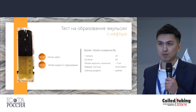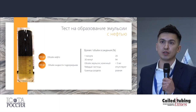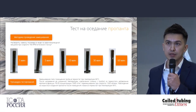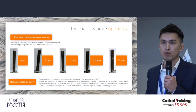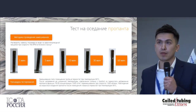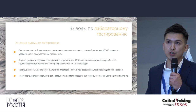That still does not mean that the sand carrying capacity deteriorates. Also, we have the clear phases for the proppant sedimentation and the photofixation as identified during the time period.